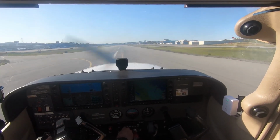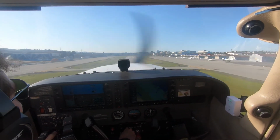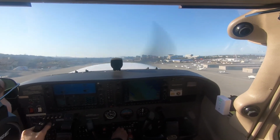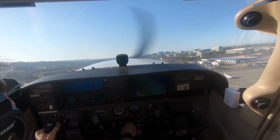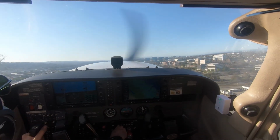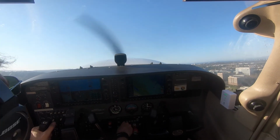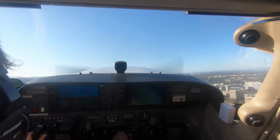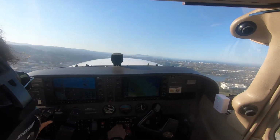Center line, in the air. Keeping that slip, out of runway, crabbing into the wind, pitching for the Vy. There you go. I'm gonna, there you go.